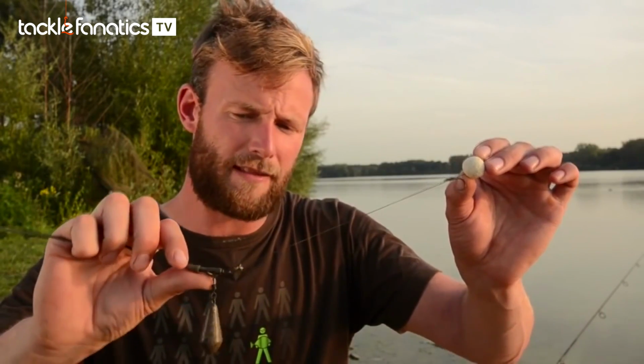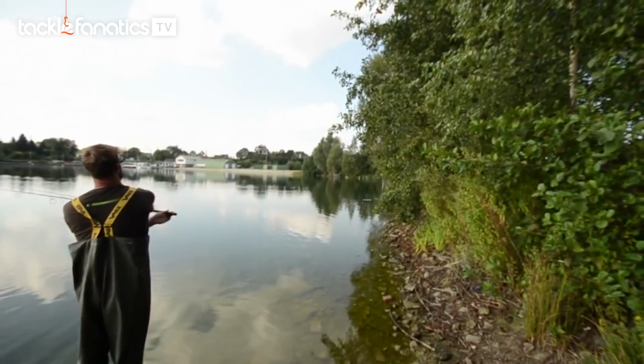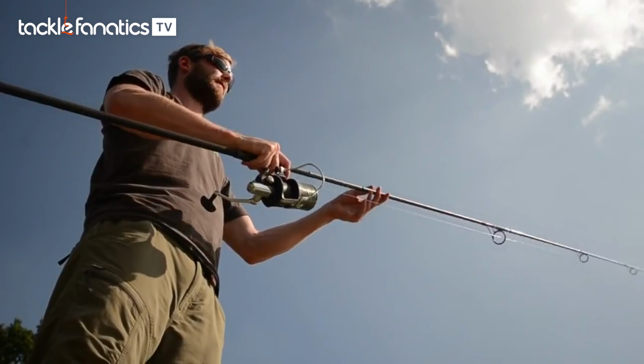The lead itself here is a distance lead, and I've been using 2s, 3s and 4s. You know, when I've been casting to showing fish, 2s have been more ample, and when I've been trying to get a special drop, you know, the 3s, and then 4 ounces when I'm really trying to bang it out there.